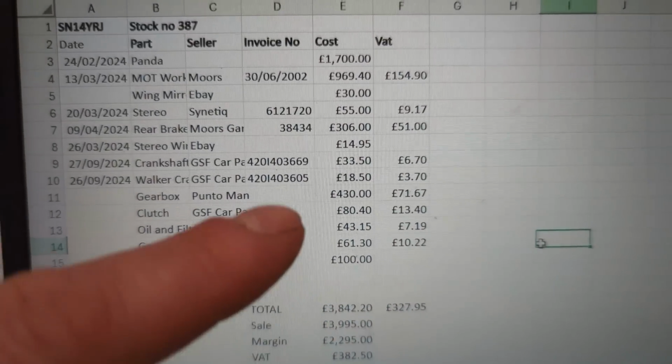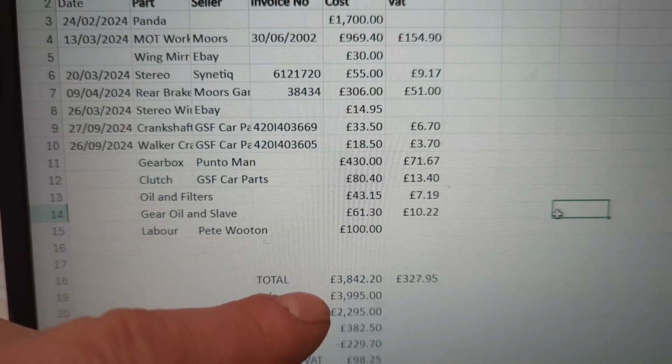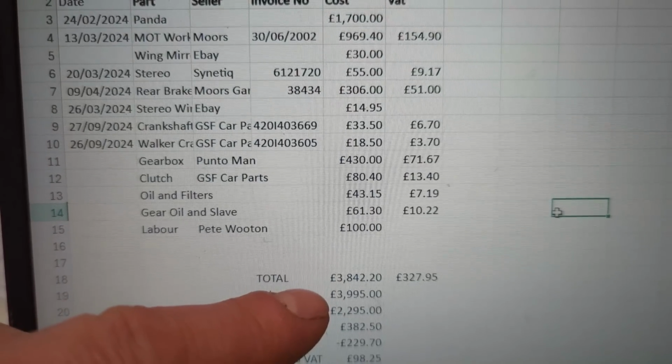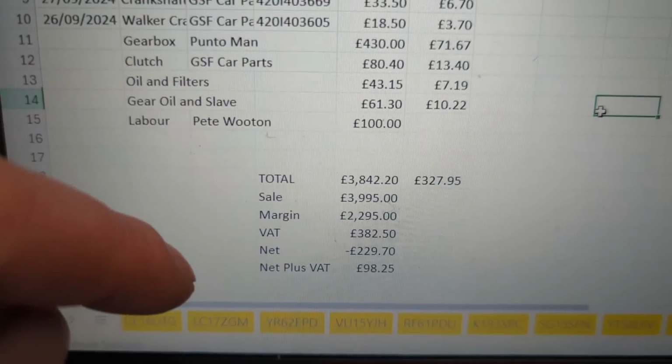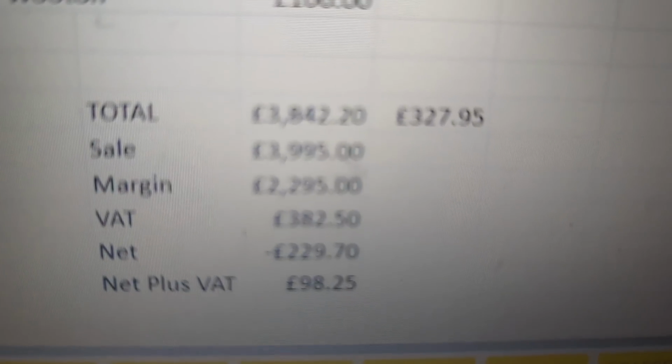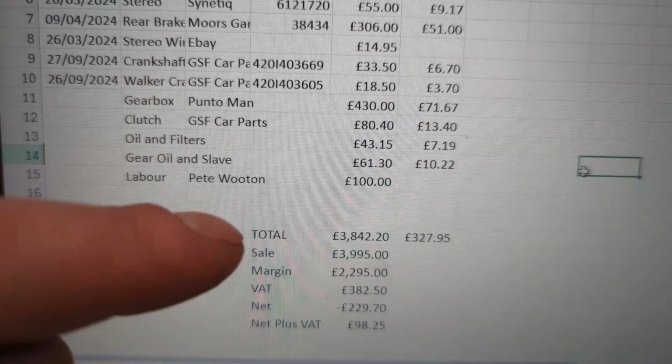the VAT man only cares about what you bought the car for and what you sold the car for. And you've got to pay your VAT on that, regardless how much you spend here. So the net profit on that deal was £98. All that work and effort, and we've only made £98 out of the car.